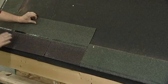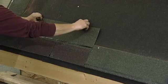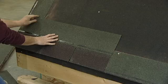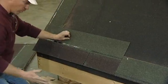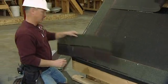It's called a 3-in-1 shingle. There's 12-inch tabs on each shingle. Each tab is divided into 6 inches with pull tabs at the top. That's where you take a guide and you cut your shingles on your 6-inch stagger.